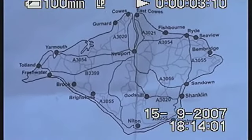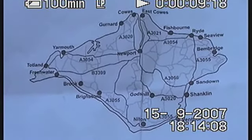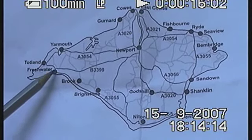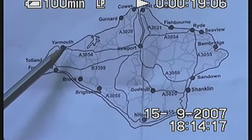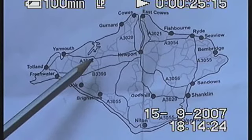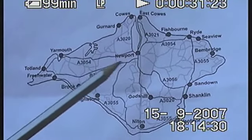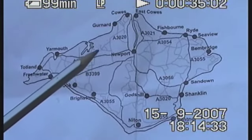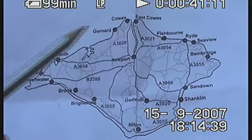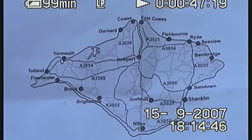Right then, it's now 6:00 in the evening. Let me give you a little update on where we are map-wise. So, we were around about here last time, and we've since been through Totland, Yarmouth, and we're around about here somewhere. So I think the plan is, rather than going through Newport and up to East Cowes to get the ferry back, because they're quite major roads, what we're going to do now is branch off and go along some of these little roads, get the chain ferry across from West Cowes to East Cowes, and there we are. Ready to jump on the ferry home. Can't believe he's so close to the end now. He's done so well.